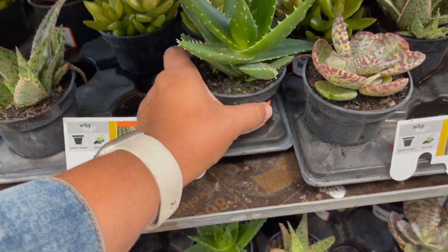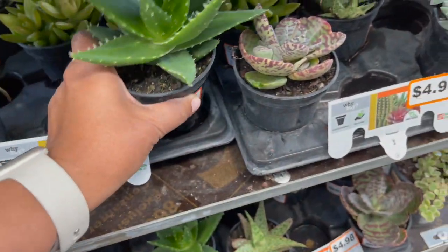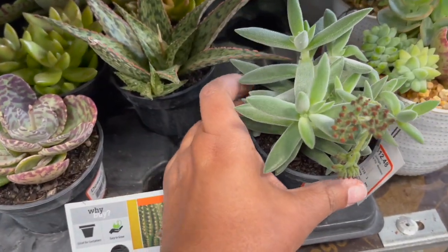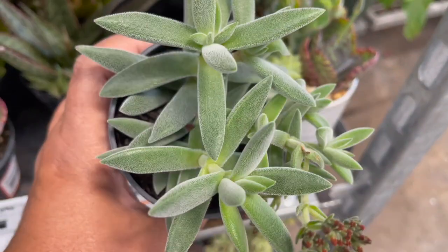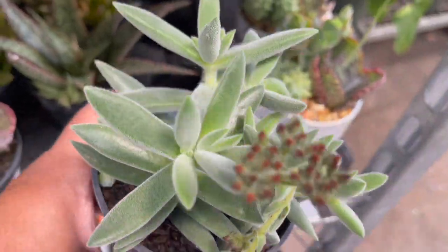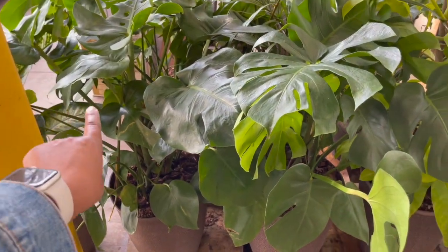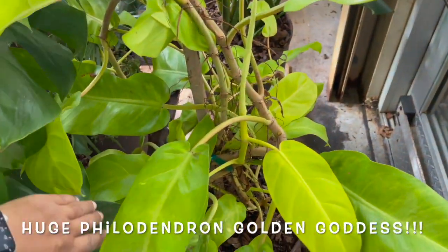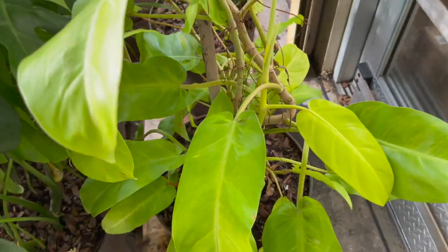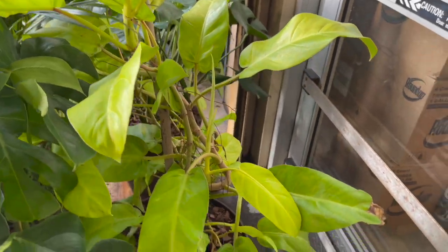They have a short-leaved aloe. And look at this one, it's actually blooming. It's called a Tonelli. Here they have some Monstera Deliciosas for $49.98 and a Golden Goddess that's growing out of control. Same price. I've never seen one in a large pot like this at a Home Depot.